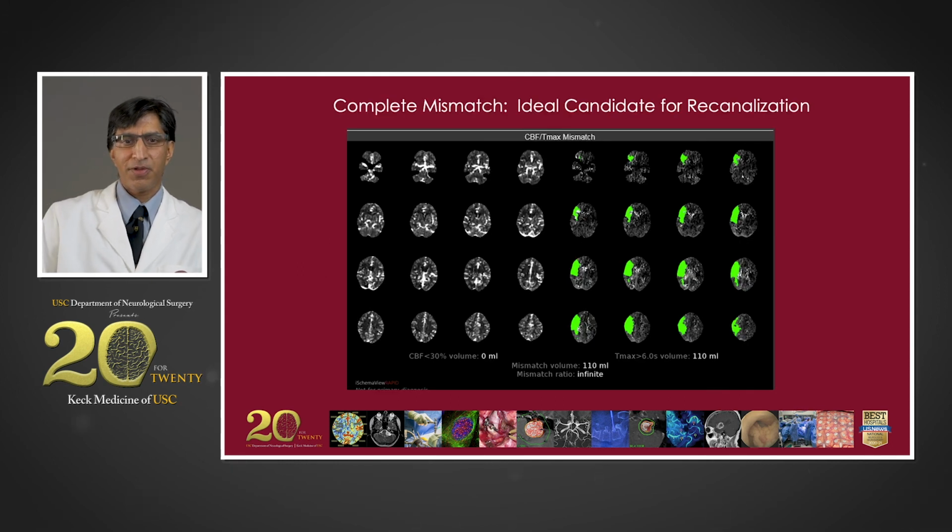So here's an example of a patient who's an ideal candidate for recanalization. On the left side of the screen is the map of core infarction, which in this case is 0 milliliters of tissue, whereas on the right side of the screen is the volume of tissue that's vulnerable or at risk, depicted in green. The ratio between these is infinite because the denominator is 0.